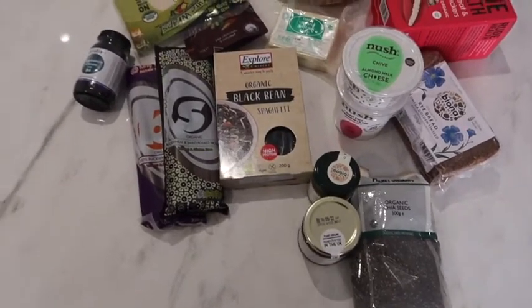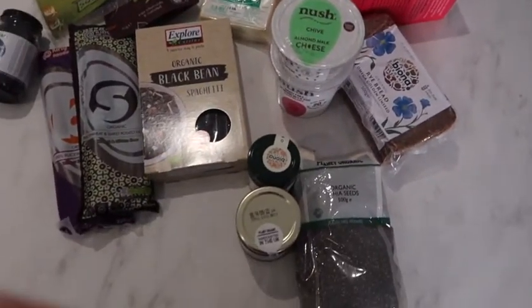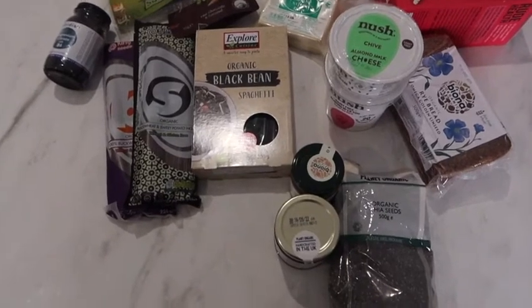Back from Planet Organic, so I'm just going to give you a little haul. It is just a little one, but these are kind of my staples, so I wanted to show you what I get and what I use it for.